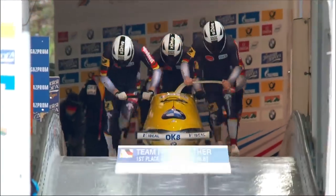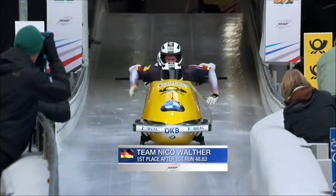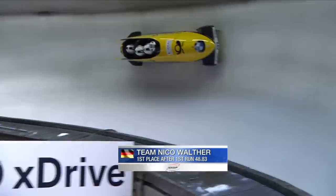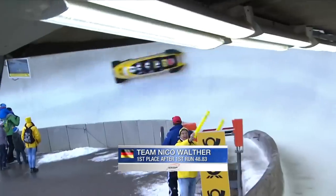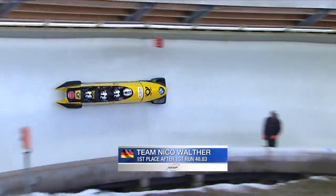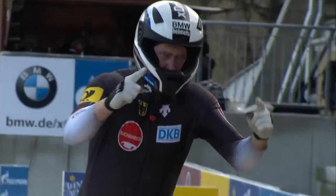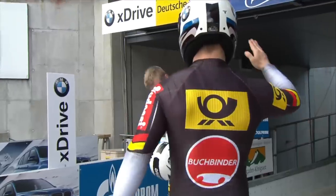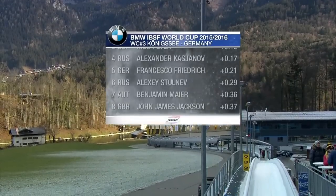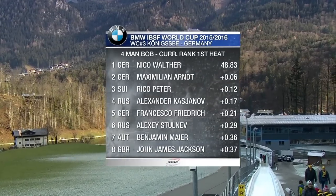And our first heat leader, of course, it's the man who's won the... No. It is not Francesco Friedrich. Same color sled, though. It is Nico Walter. Had better start time this week. Suffered at the start last week. Got a couple of changes in the team and posted some really inspirational time at the bottom. And wow. 1,200ths of a second cover our top three, two Germans and a Swiss. What is this, the 1990s?